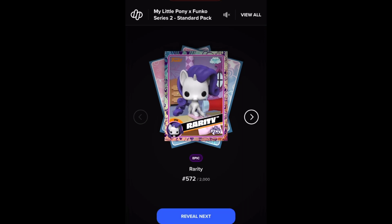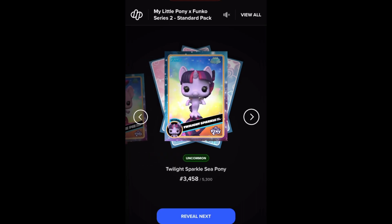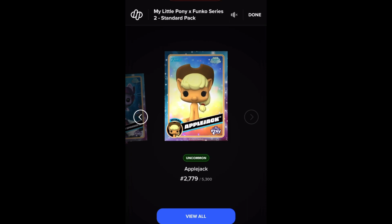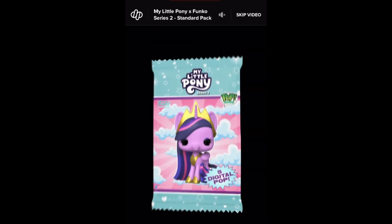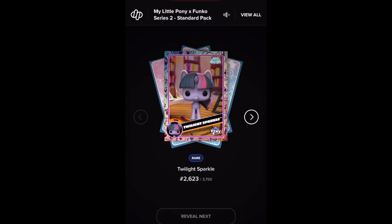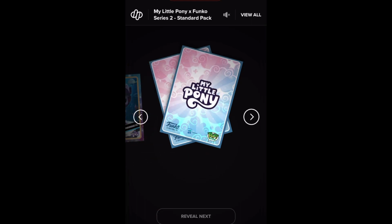And here we go. Let's open this pack. There we get another epic. There's a Pinkie Pie. Twilight Sparkle, both of those have been Funko Pops in the past. There is an Applejack, who I think is a legendary. 2 legendaries, 1 Grail is what they are. And there is the royalty, but the royalty, I have no idea who that one is. But it's glow and metallic in one. And Twilight Sparkle, I think, has already been a Funko Pop. And I think a semi-popular one.